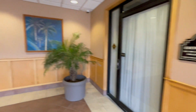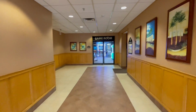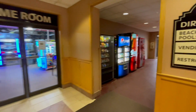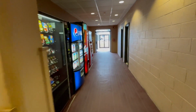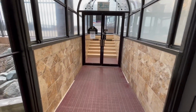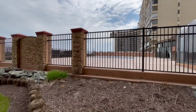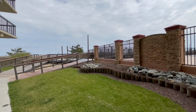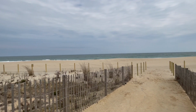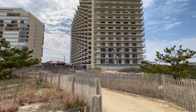So just to recap, amenity-wise, there's sports courts, an arcade that you can see right down there. There's a movie theater and party room. Of course, they have billiards tables, a fitness center. There's an indoor pool, outdoor pool, and the list just keeps going on and on. This one's all about convenience, and it's got the security, low maintenance for you as the owner. So if you like that, the Sea Watch could be the perfect place for you.